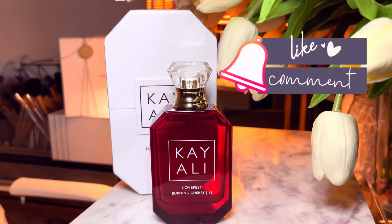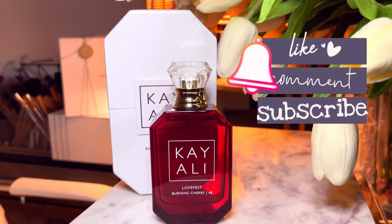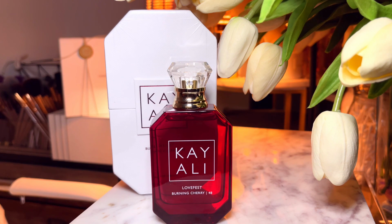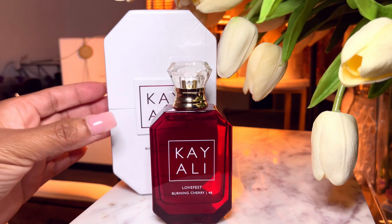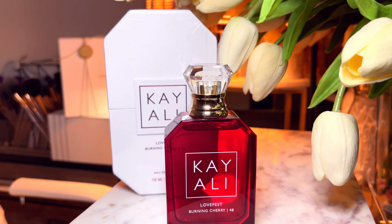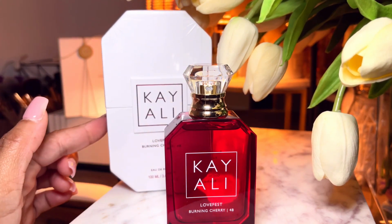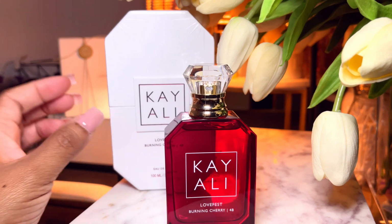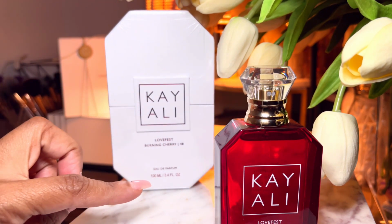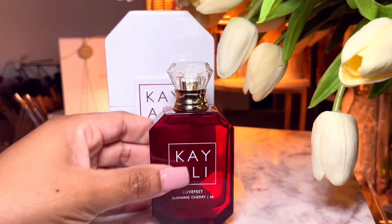This is KAYALI's Lovefest Burning Cherry, her latest fragrance to her collection, her line. And this one is a goodie. As you can see, I have the 50 ml, which is 1.7 fluid ounce, and I also bought the 100 ml. I always do that with her fragrances. The 100 ml is 3.4 fluid ounce. I'm going to take this out of the box, even though I have this open, to share with you guys.